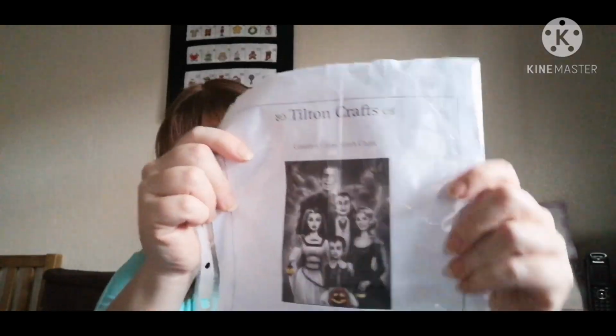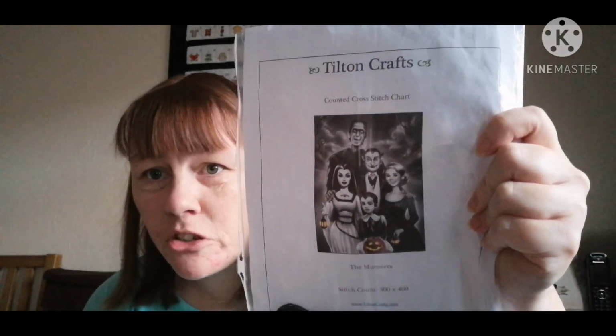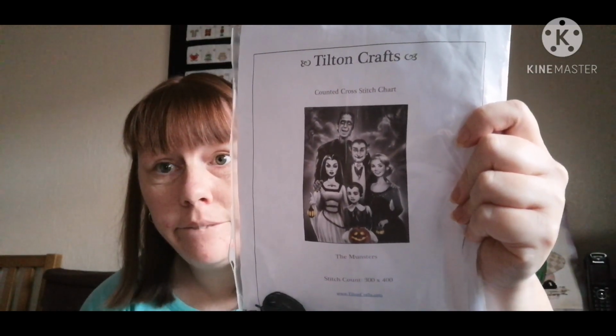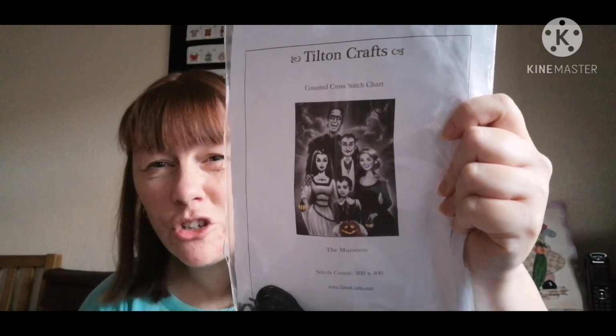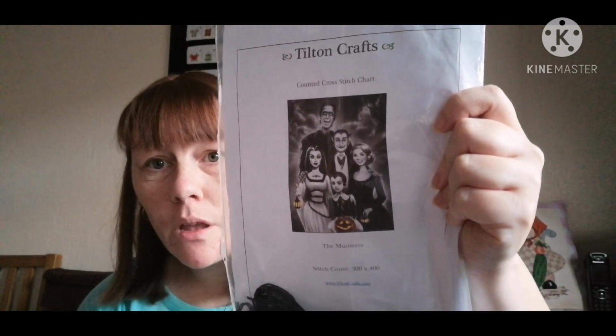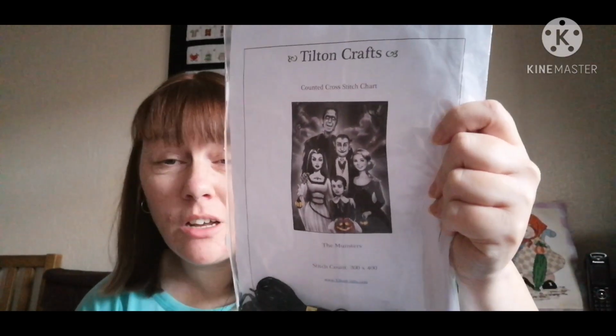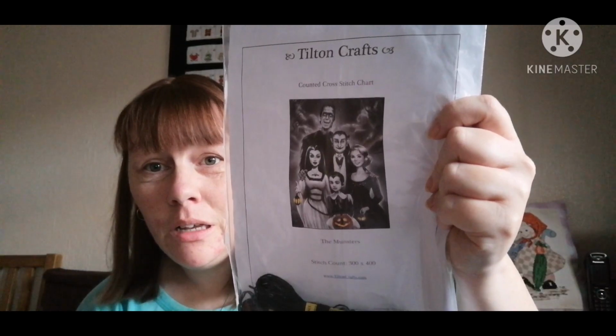The last one I started this year, and the last of my projects is not a Heaven and Earth design, surprisingly. This one from Tilton Crafts, the Munsters, and I chose this one purely because when I was, I say about Ellie's age, 12 maybe, I used to watch this on telly at home. My parents used to watch it as well. So it just kind of brought back a few memories. So I decided I wanted to stitch it.